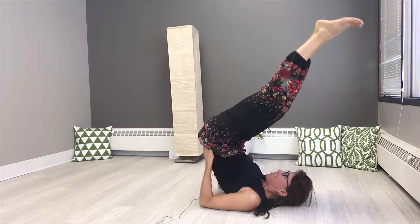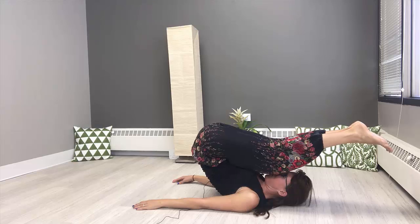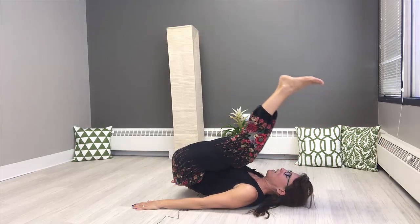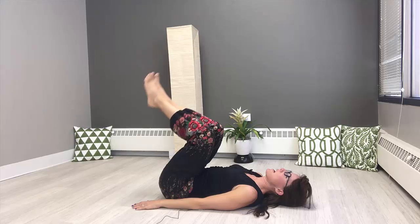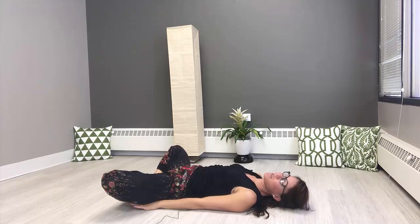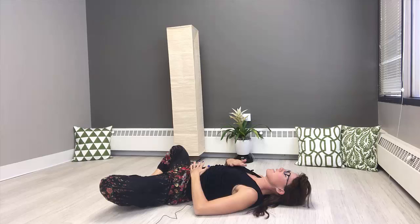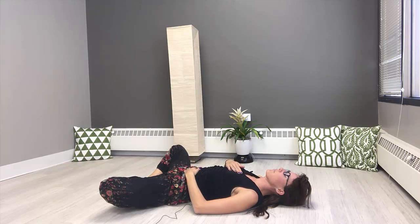Wherever you are, take one more full breath there. And we'll slowly come down, letting the spine reconnect with the mat and bringing the soles of the feet to touch, opening those knees nice and wide, just like we did at the beginning for a Supta Baddha Konasana. Again, let's bring one hand to the heart, one hand to the navel here. Close those eyes and really just let your body sink into the mat, to the earth beneath you.